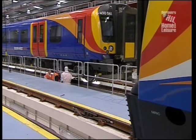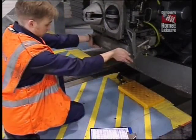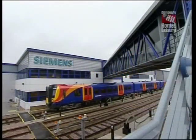The train itself is a modular design, which means that the train has equipment on it that can be very quickly removed, so the train actually spends the absolute minimum amount of time being maintained and the maximum amount of time out in passenger revenue-earning service.